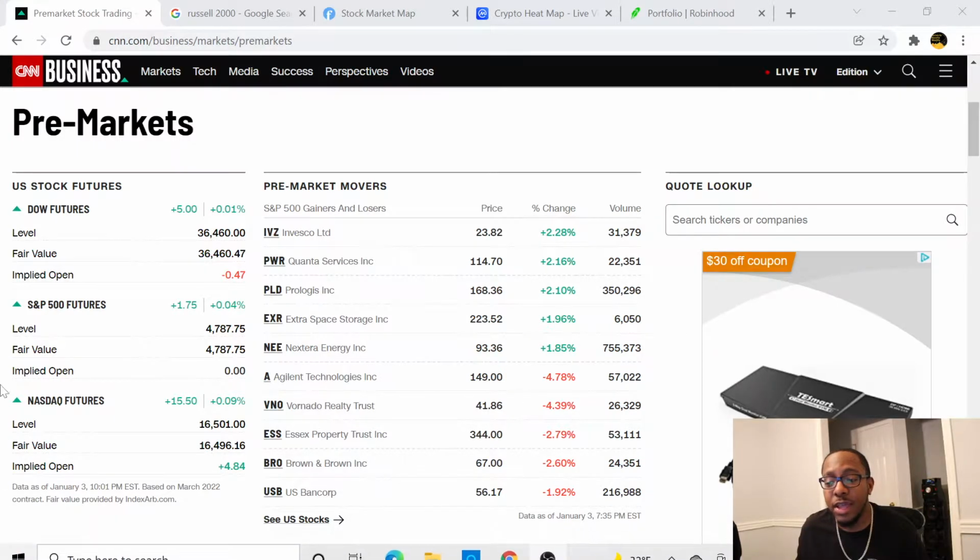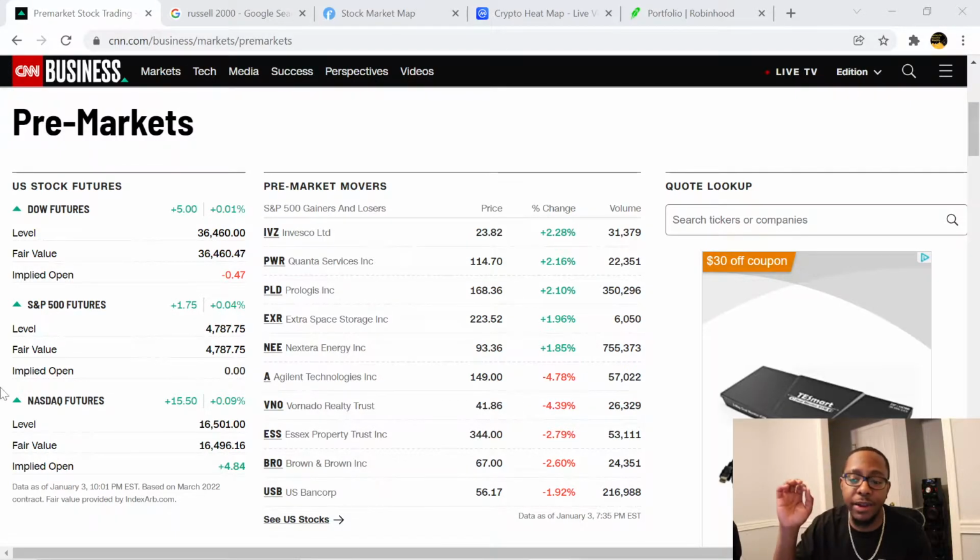But on the downside, in the negative, we have Agilent Technologies, which is much higher than the positive. It was down 4.78%. We have Amato Realty Trust down 4.39%. And normally, I tell you guys, when you see your lows have a greater percentage than your highs, that usually lets you know that we're going towards a negative day, or that the negatives are far outweighing the positives. So we got to be aware of that, right? We got to look for those type of things.